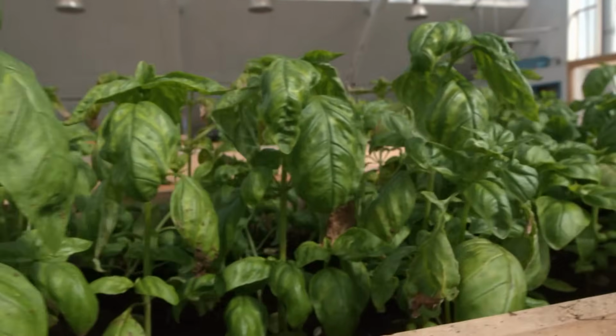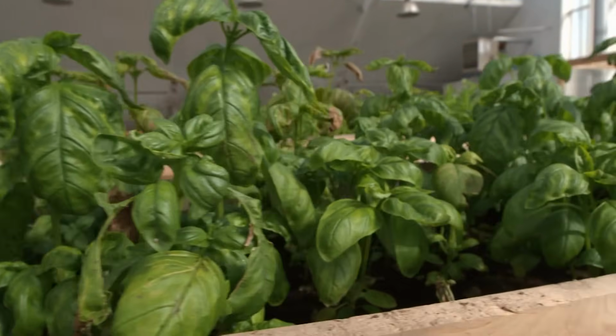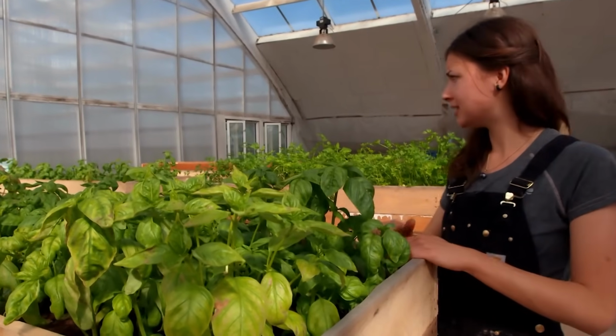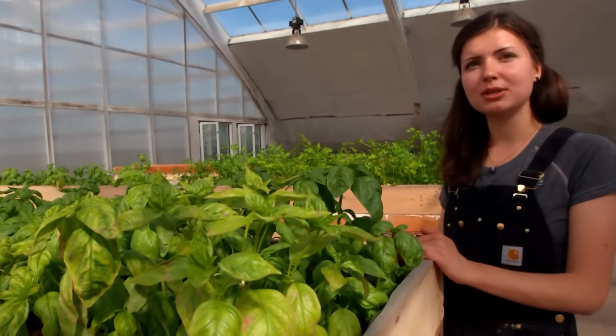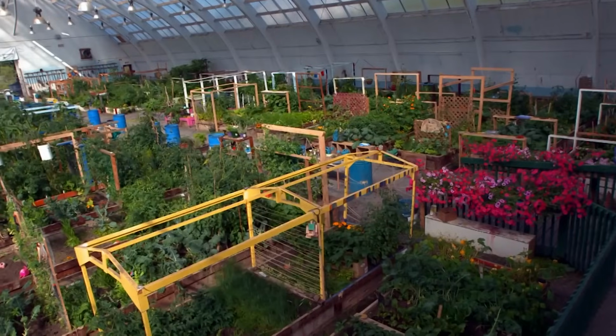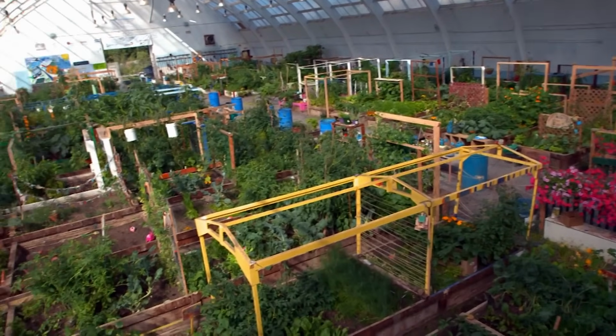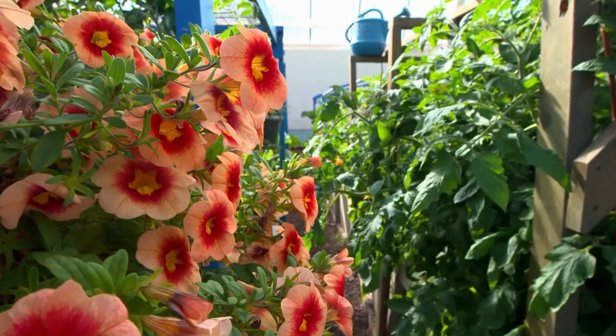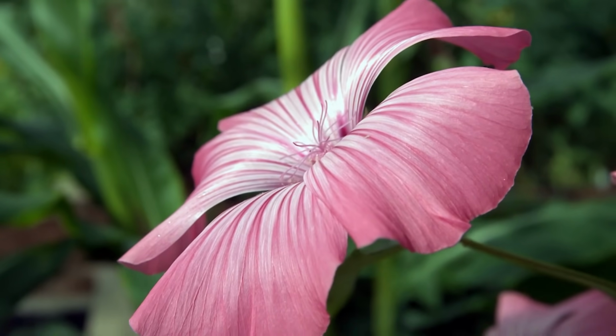There's not a whole lot going on here right now. The majority of the plants are sold at the end of the springtime. And so we just continue to plant the remainder of the seedlings that we have and some herbs and vegetables that are sold at the Arctic market on the weekends in town. But down below, the main area of the greenhouse is bustling with activity throughout the summer months.